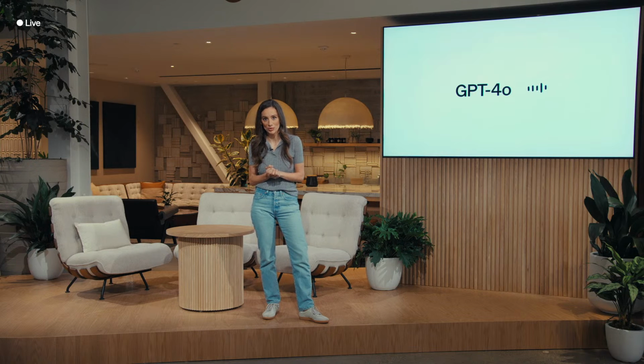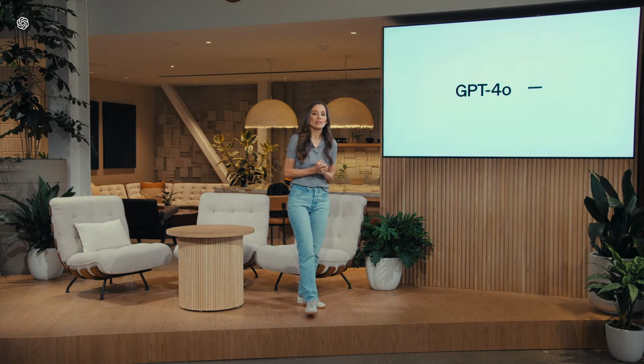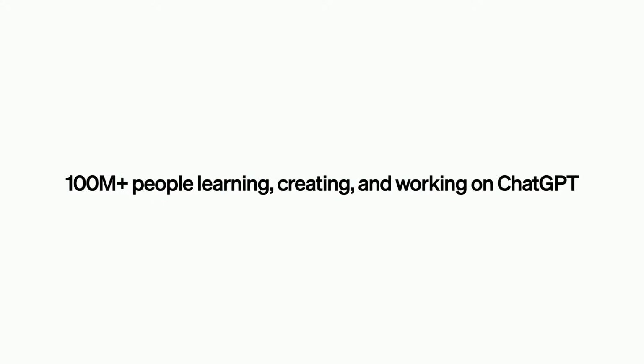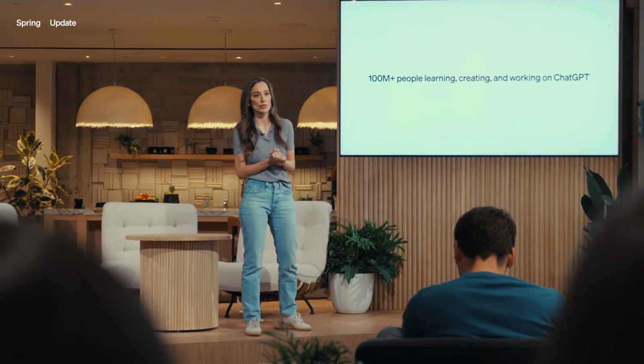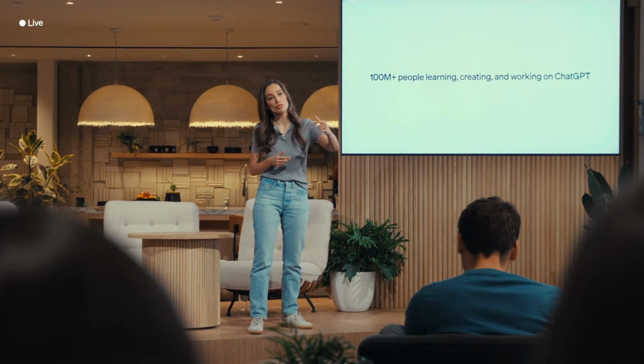This is something that we've been trying to do for many, many months, and we're very, very excited to finally bring GPT-4o to all of our users. Today, we have more than 100 million people, in fact, who use ChatGPT to create, work, learn. And we have these advanced tools that are only available to our paid users, at least until now. With the efficiencies of 4o, we can bring these tools to everyone. So starting today, you can use GPTs in the GPT store.